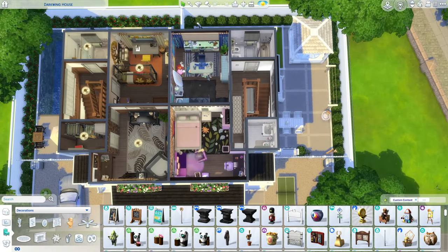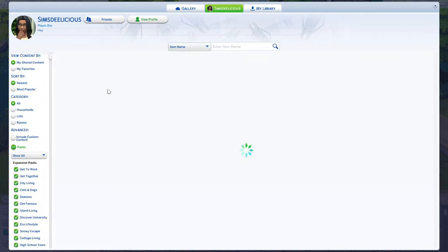And I will be making these sims, so if you want to check that out, I should be posting them on Tuesday and I will explain all the lore there. So there's a lot, some juicy drama about these sims, but this build is already on my gallery.